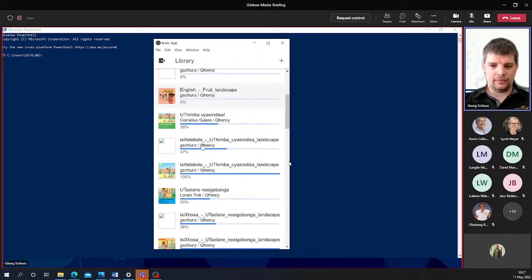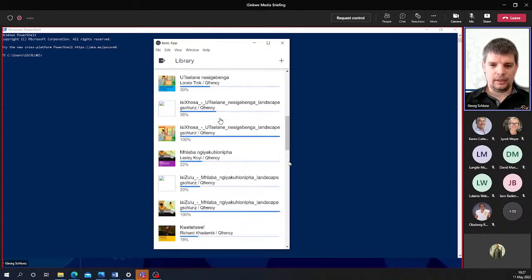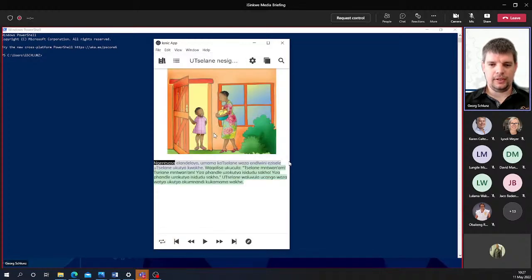So that's our English female text-to-speech voice reading the book for us. If we have a look here, for example, at a Xhosa book, this is our text-to-speech voice for that book.